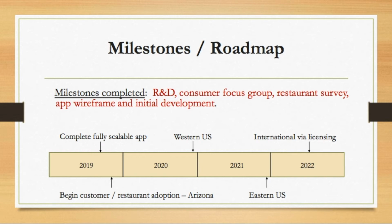In terms of milestones, we have currently finished research and development, these consumer focus groups and restaurant surveys. We talked to the people who would be interested in buying the product, and we talked to the different restaurants who would be involved as well. We also have the app wireframe and initial development done.